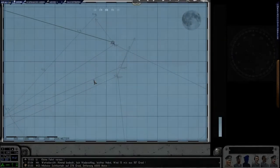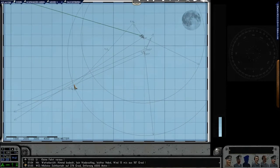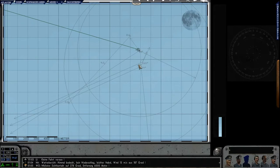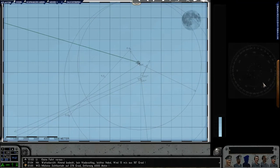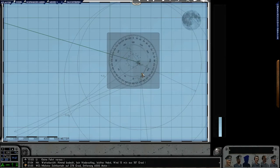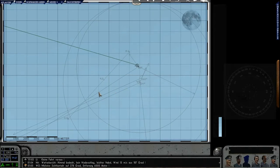So let's take a quick look at the map. The first bearing was this one over here at 7,500 meters. Then we took a second one while we were moving very slowly on a course of roughly 30 degrees, 27, something like that. And then we made a sharp turn to port. We're now heading 320 degrees. And we took a second bearing and the distance estimate was 6,000 meters, which is this intersection over here.